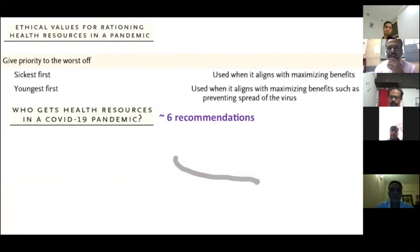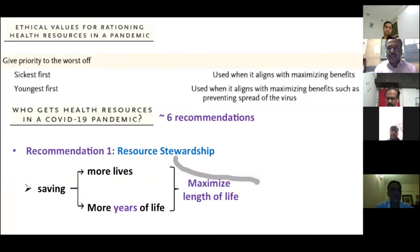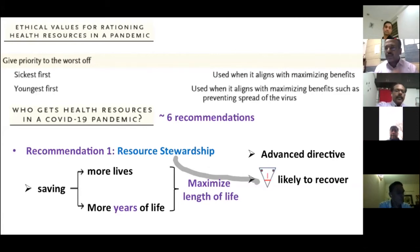So they come out with these 6 recommendations. The first recommendation is what they call resource stewardship, which means our intent should be to save more lives, but more lives with good quality so that they are productive. So maximum length of life is what it should be. And we should encourage, during this course of time, an advanced directive. So if you have an elderly individual with a lot of comorbidities, with end-stage organ dysfunction, who may not really have a good chance of recovery, we should work towards having an advanced directive for such patients, or if they have an express wish, we should adopt it.